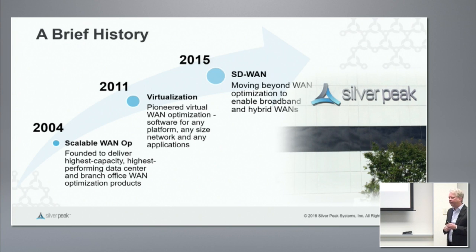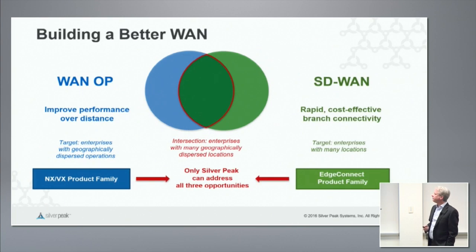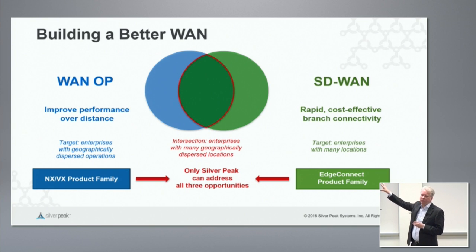And so we realized that there was a big opportunity for the company to move beyond WAN optimization and look at how we address the wide area network in general. How do we build a better WAN? So as we talked about, it's all about connecting users to applications. And we see that there are two important technologies, and these aren't the only two, associated with building a WAN. One is WAN optimization, which is where we've started and where we're coming from. And then this new market, SD-WAN.